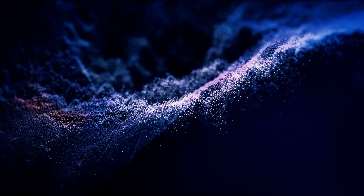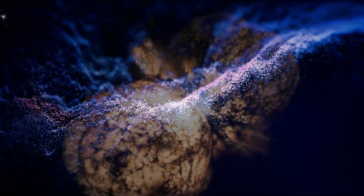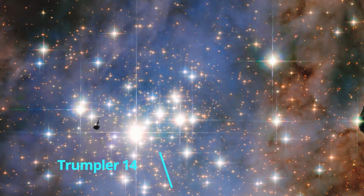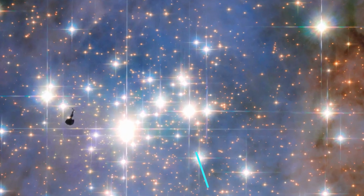According to ESO officials, Eta Carinae, one of these stellar giants, is a mysteriously and highly unstable star. Eta Carinae was the second brightest star in the night sky for several years in the 1840s, and astronomers believe it will die in a violent supernova explosion in a relatively short period. Trumpler 14, the bright star cluster near the center of the image, is a cluster of stars.